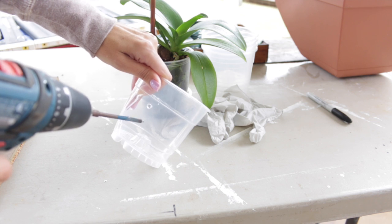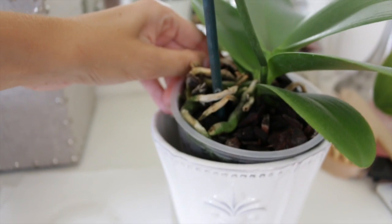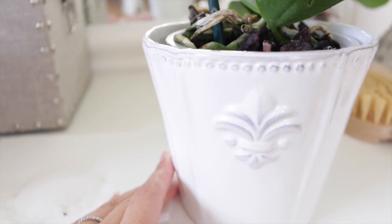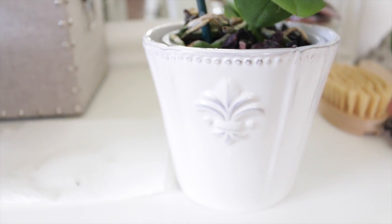My preferred container for orchids are the clear plastic pots, and I will drill extra aeration holes in those and then plant my orchid in that, and then set that pot in a decorative container or a decorative ceramic pot. I feel that I get the best of both worlds that way, because you still get the aesthetically pleasing look and it can match your decor, and you also get the benefit of being able to pluck that little plastic container out and check the roots of your orchid whenever you need to.